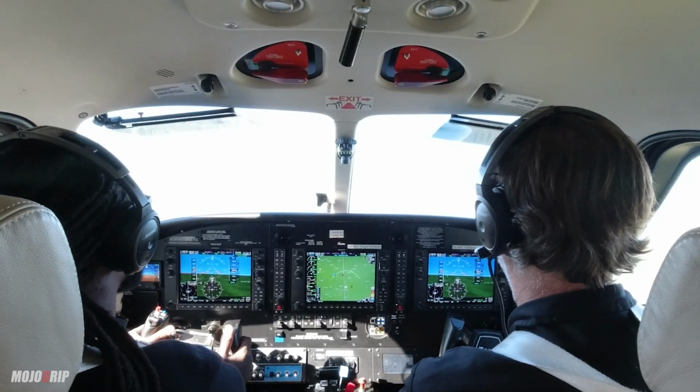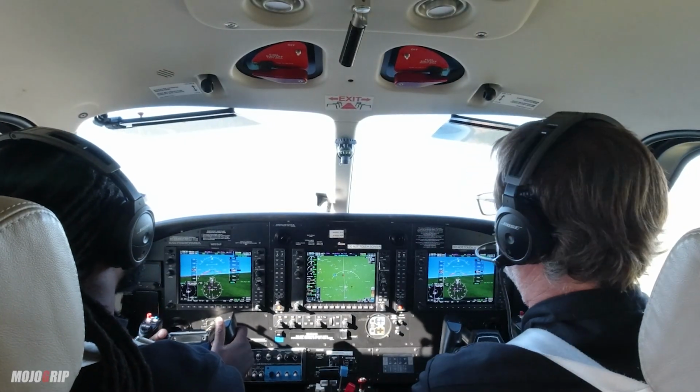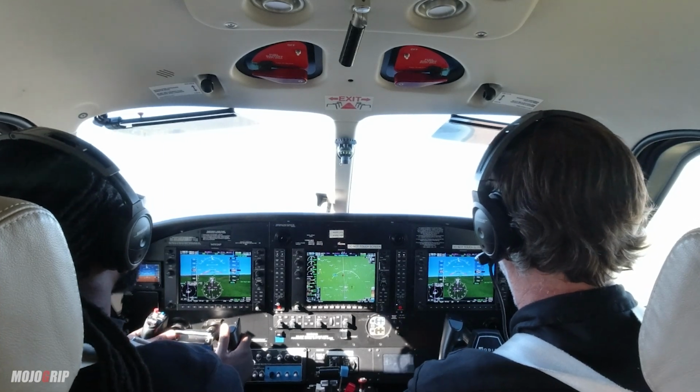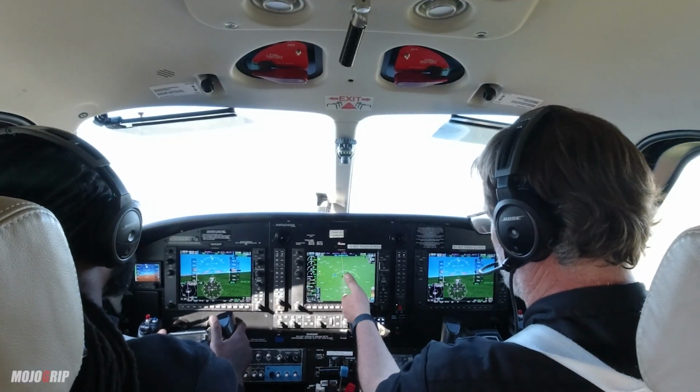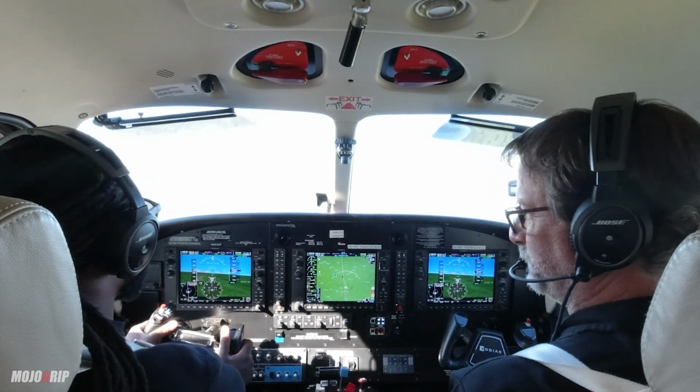And might I add that the view in this cockpit is not bad at all. One thing you realize very quickly about a Kodiak is that you're sitting up real high and tall. And those seats are adjustable, both lateral and vertically. So if your mission is sightseeing, you can get a very nice view in a Kodiak 100.